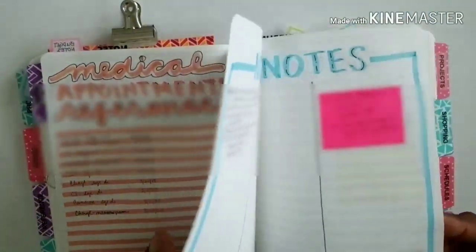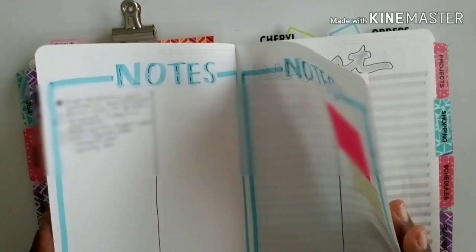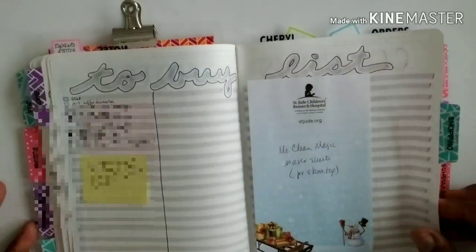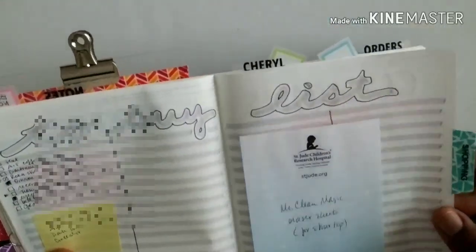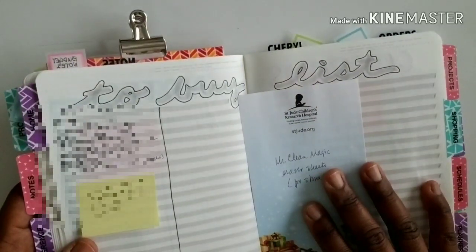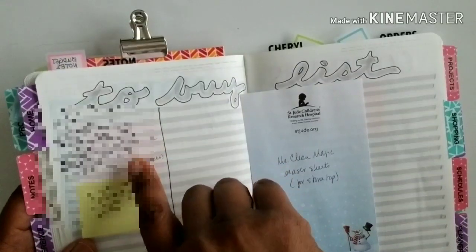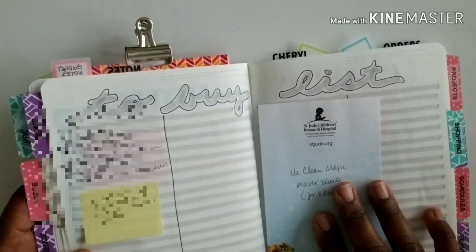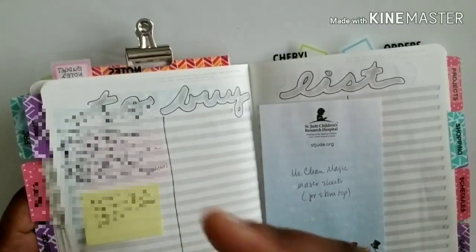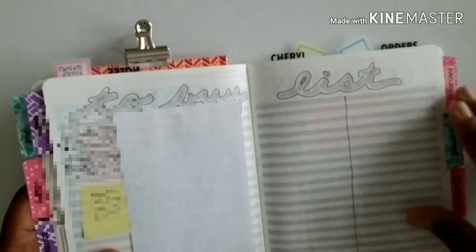Then we go to, let's see. These are some more notes. Then we go to my shopping section. And this is just general stuff that I want to buy. Like I want to buy a tent to go over our grill outside, so when my hubby's out there cooking, he's not burning up. And we need some new pillows in some of our bedrooms and things like that. So this is just a running to-buy list.